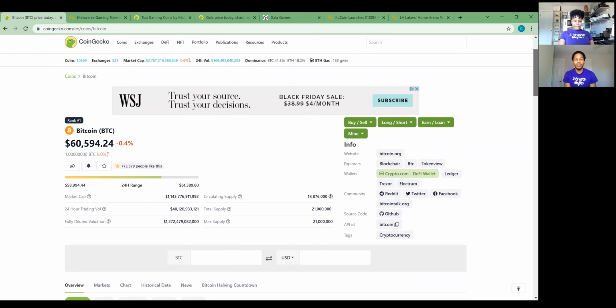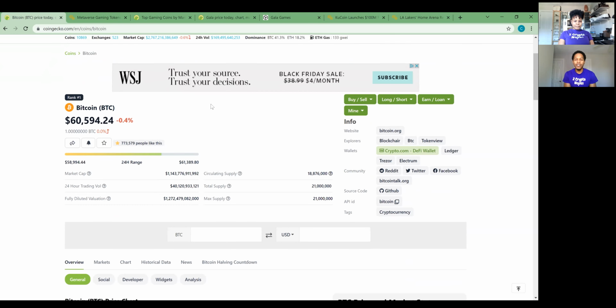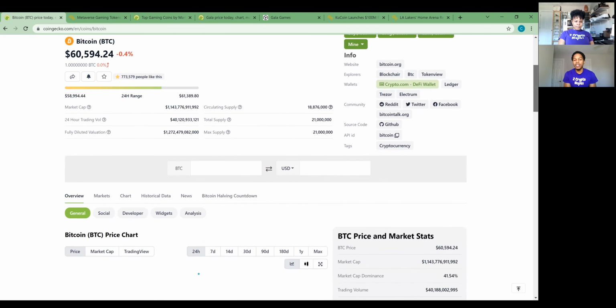Looking at Bitcoin. It does look like Bitcoin is still hovering around that $60,000 range. As we all know, there was a lot of money taken out of Bitcoin recently, which caused the drop. But we are in a consolidation phase, waiting for the next run, which should be happening within the next couple of days or so. So let's look at the chart to see what it looks like and what's going on right now.